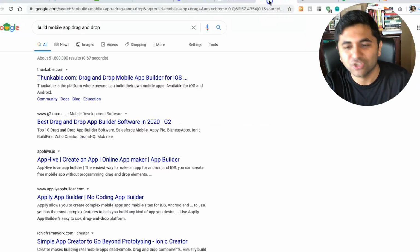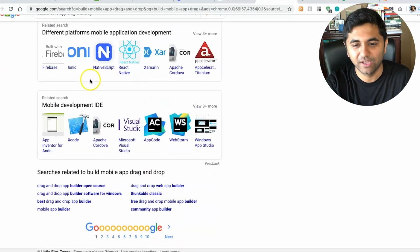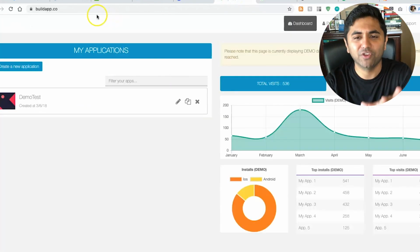There are a lot of these software tools which will let you build mobile apps for Android, iPhone, iOS devices, Windows, drag and drop, boom, boom, boom, over and over. So I'm gonna show you how. You can search up build mobile apps, drag and drop. You can come up here and find one. They're all good, okay? So no recommendation.